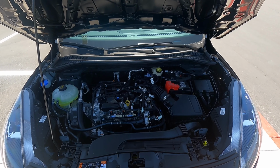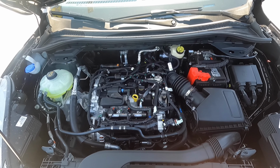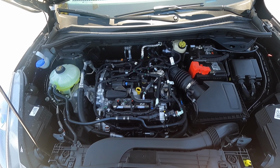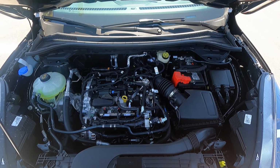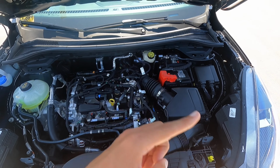All right guys, looking under the hood of this specific Escape, we have the turbocharged 1.5 liter 3-cylinder, 181 horsepower and 190 pound-feet of torque. And you can see for 2021, they do not have the engine cover anymore. Titaniums come standard with the 2.0 4-cylinder. So if you want the 2.0, the Titanium has it, or you can get it as an option in an SEL.